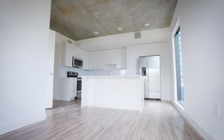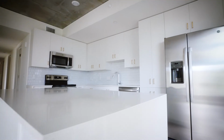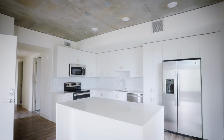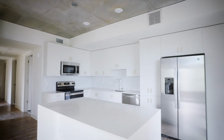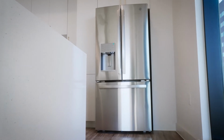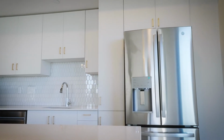Right across from the last bedroom, you'll have your beautiful and spacious kitchen. You'll have white quartz countertops on your island and counter. You'll also have a stainless steel oven, stove, microwave, dishwasher, and fridge. And your fridge comes with an ice and water dispenser, so you can finally get rid of that Brita.